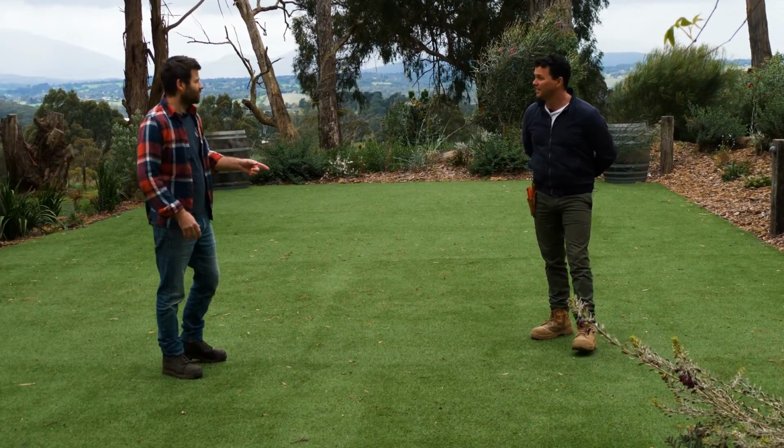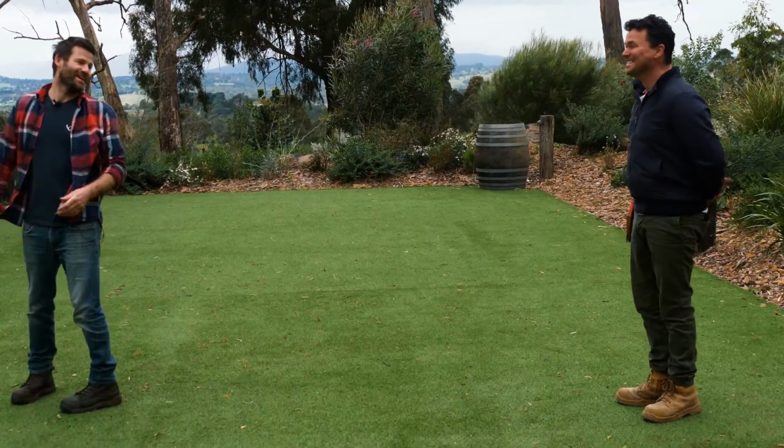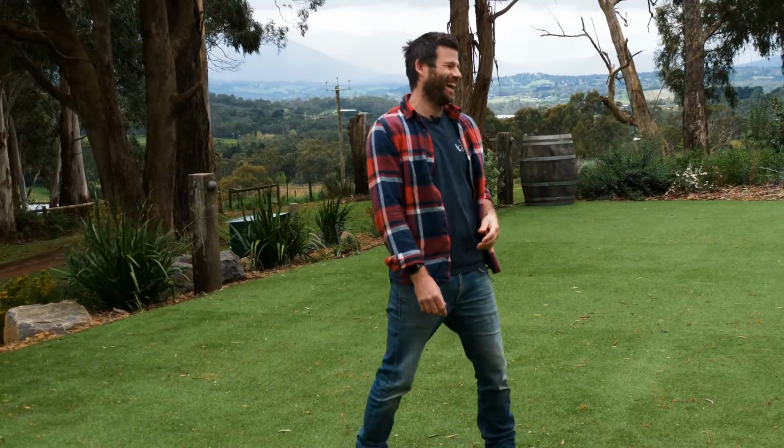Plus, the other day we were actually just using it as a tee-off. Who could actually make the dam? Floating balls, of course.